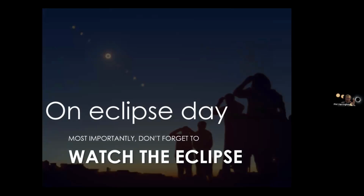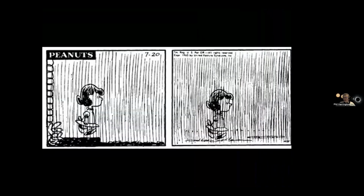This is key. On eclipse day, most importantly, don't forget to watch it. I said before, the saddest stories I'll hear are people who say, I was so busy photographing the eclipse, I forgot to look up. That's the saddest thing. You want to plan things out. You want to say, okay, I'm going to allow this much time for photography, that much time to look at it. I'm talking mainly about the total eclipse; partial eclipses are pretty slow. But you have only so few minutes for totality. You want to time it out so you know exactly what you're doing. It'll be the most spectacular thing you've ever seen. I promise you.